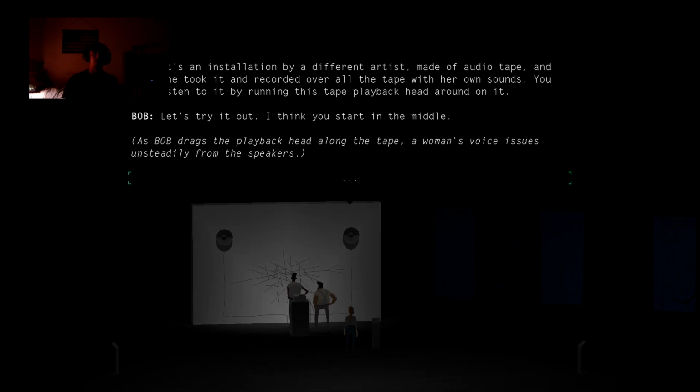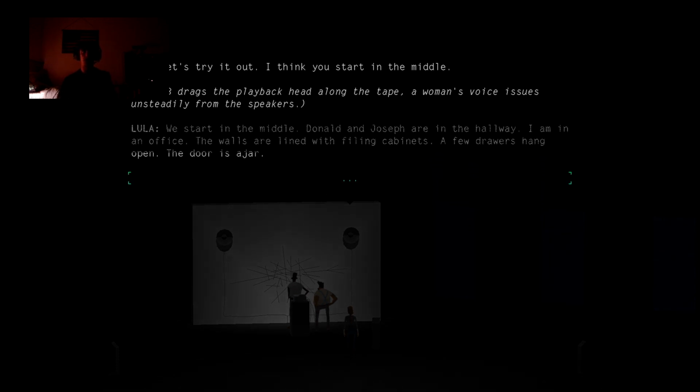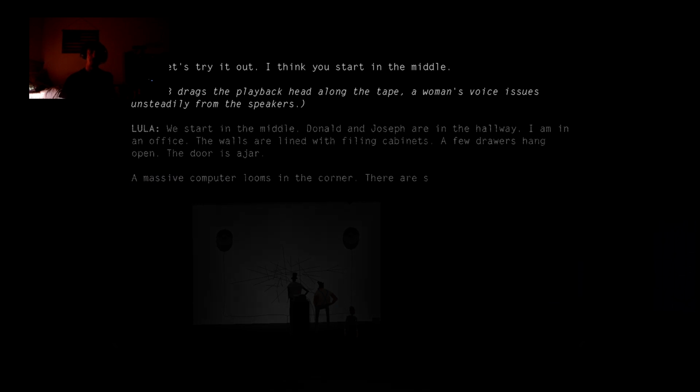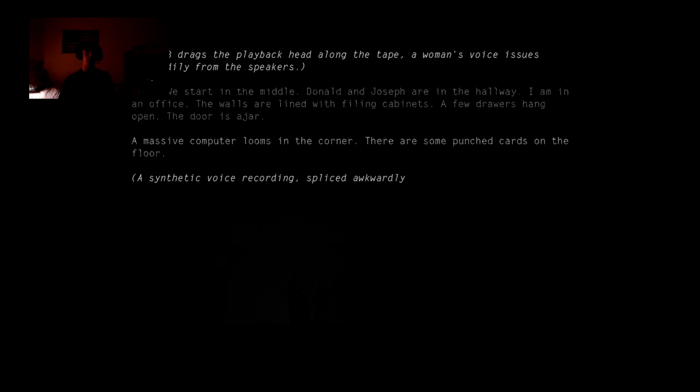A woman's voice issues unsteadily from the speakers. We start in the middle. Donald and Joseph are in the hallway. I am in an office. The walls are lined with filing cabinets. A few drawers hang open. The door is ajar. A massive computer looms in the corner. There are some punch cards on the floor.